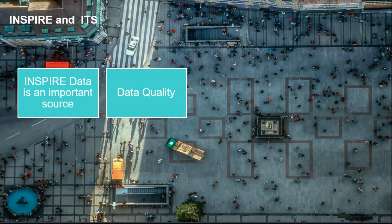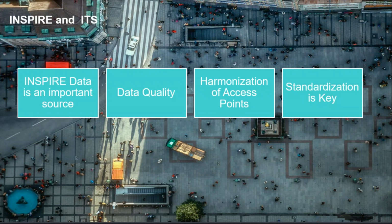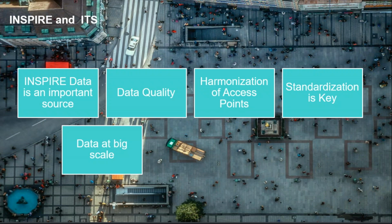One point is data quality. As I said before, we have our own data quality assessments, but the quality is not always so good that you can use the data without validating it. Then there's one other point: harmonization of the access points where we can get the data. The geoportals are all looking different across the countries. The metadata, I don't know. INSPIRE compliance should always be the same, but I think it's not always the same. Also, metadata is often not updated. Then, of course, as I showed before, standardization is key.